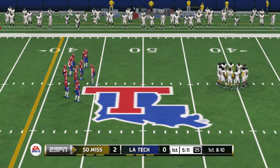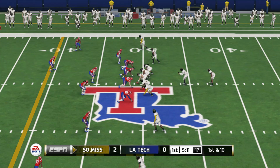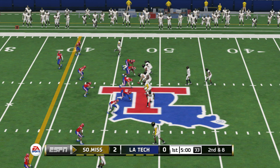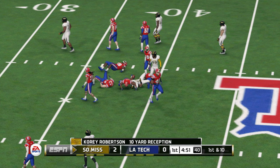From the 50, first down. Southern Miss holds just a 2-point lead. They'll bring him down around the 48-yard line. Second and 8. Tackle around the 37-yard line. Roberson brings him down at the 37-yard line. First down.